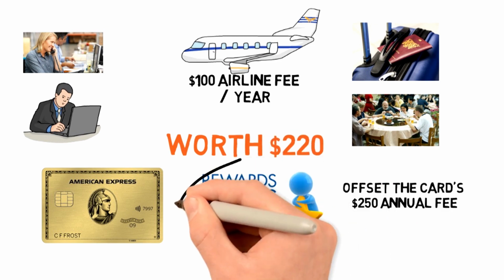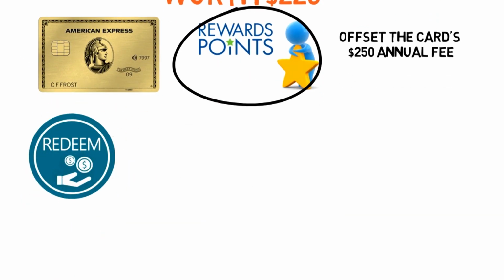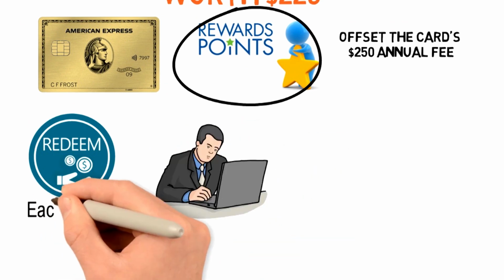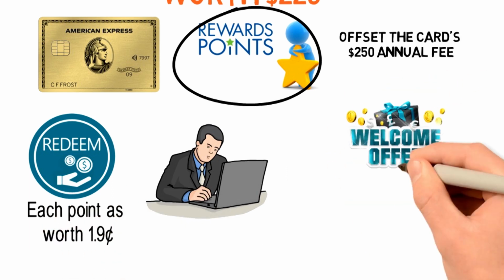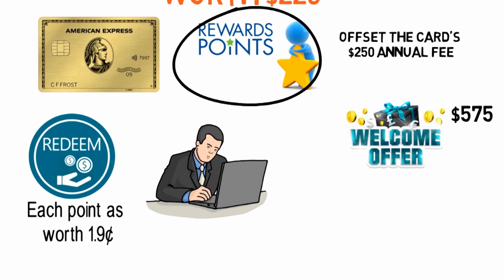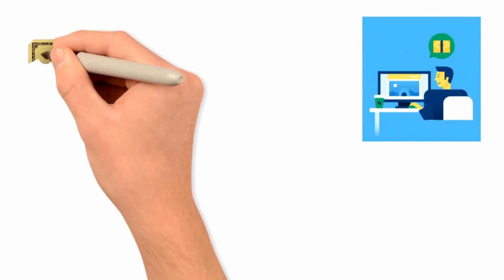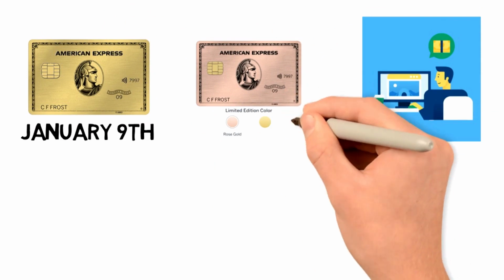While it's difficult to assign an exact value to Membership Rewards points, since the value can vary significantly based on how you redeem them, travel website The Points Guy subjectively estimates each point as worth 1.9 cents. That makes the welcome bonus worth $575: $475 for the points, and up to $100 back from restaurants. Keep in mind, some people may be targeted for a higher welcome offer. The new card comes in a chic metal design, and until January 9th, you can request a limited edition rose gold version.